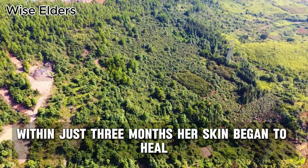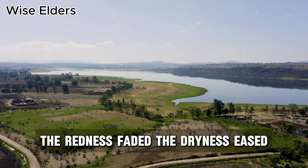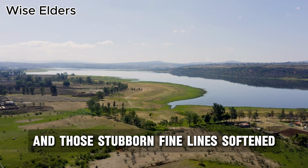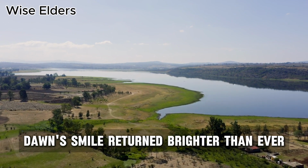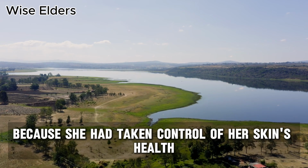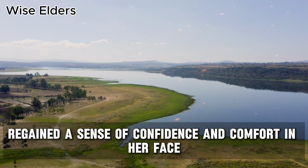Within just 3 months, her skin began to heal. The redness faded, the dryness eased, and those stubborn fine lines softened. Dawn's smile returned, brighter than ever, because she had taken control of her skin's health, and in doing so, regained a sense of confidence and comfort in her face.